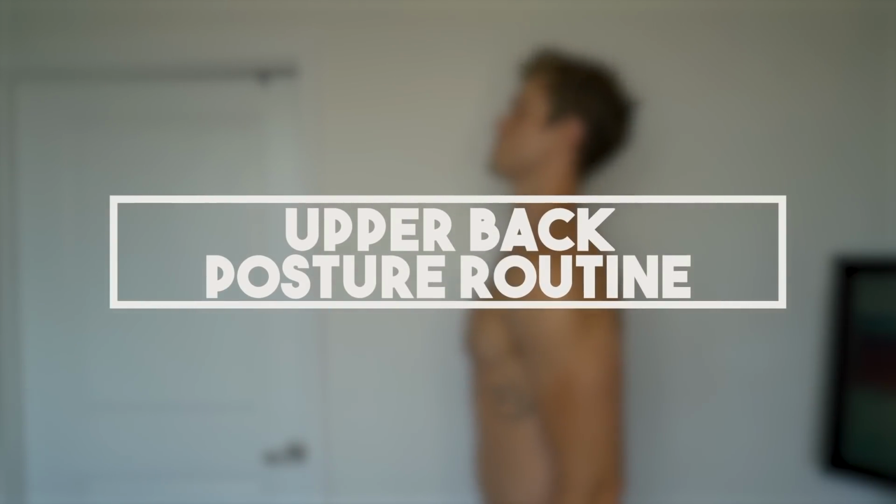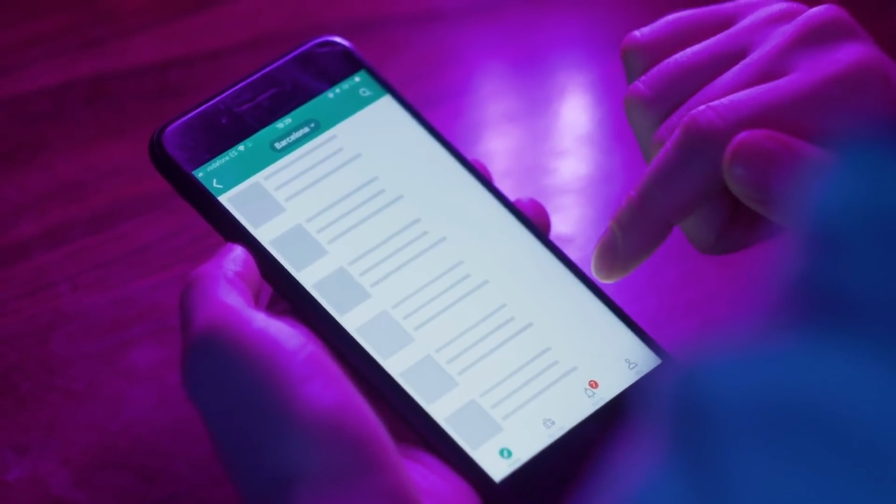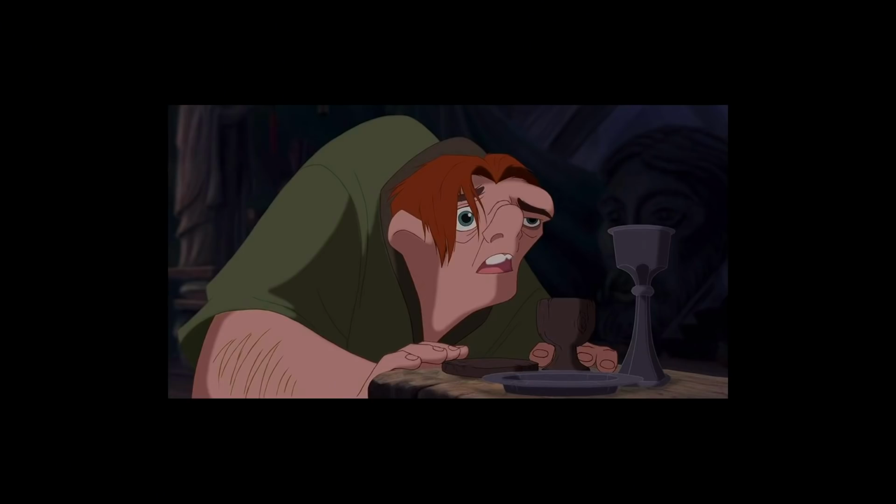Let's get into it. First is the upper back posture routine. We use our phones or our computers for hours on end every single day. Some of us have jobs that require us to sit at a desk as well, and all of this has some of us looking like the hunchback of Notre Dame.